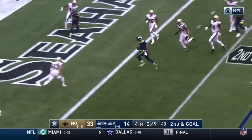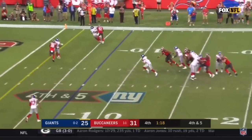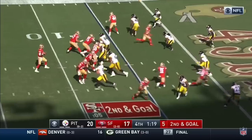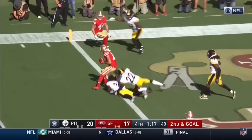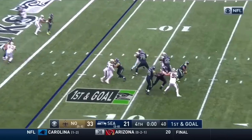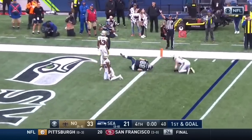Wilson, he'll take off and he'll be untouched. On fourth and five, Jones steps up, takes off, he's in! Touchdown! Garoppolo throwing at the goal line, touchdown! Spin away, Jordan chases, caught by Disley.